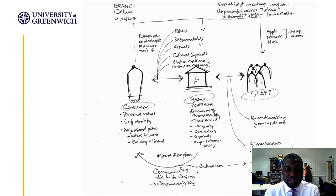So I identified the key things that I was talking about: the customer, the brand, and also the staff. I was able to graphically illustrate it, and this was my first time of trying to do it because I felt, you know what, I can't just be talking from the slide. I just want something more interactive, more engaging. I didn't actually mind my handwriting.